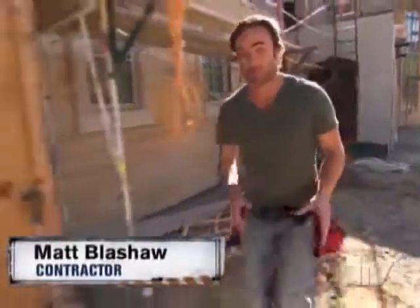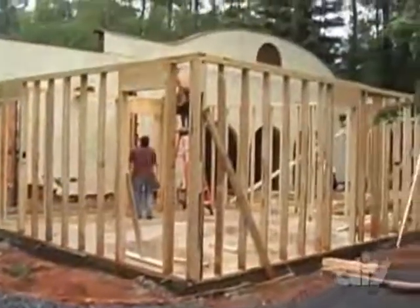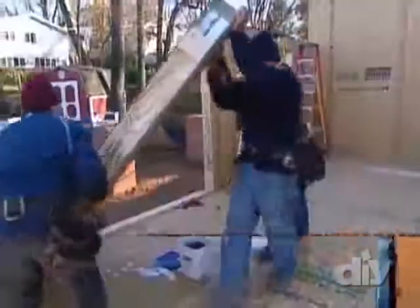Hey, I'm Matt Blashaw. Today we are talking structures. From how your home is built to the materials that keep them together. Most homes are still framed with sticks, 2x4s or 2x6s. It's a tried and true method. But that is starting to change.